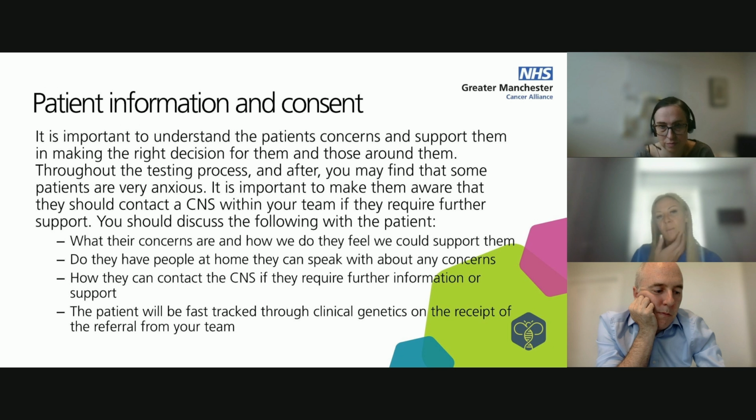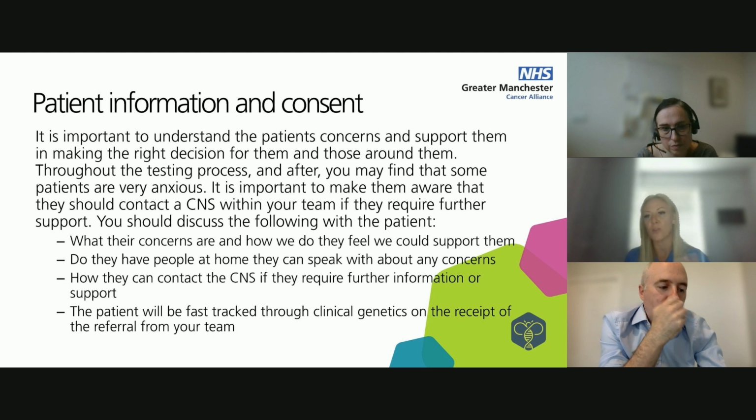So with regards to information, it's really important that this is a two-way street. We need to understand what's important to the patients as well. It's important to understand the patient's concerns and support them in making the right decision. And the decision doesn't just involve them, it does involve people around them, doesn't it? So it's to help guide with that, and to remind them that we're there to support them throughout the testing process and after.